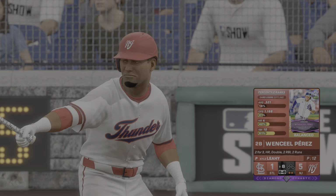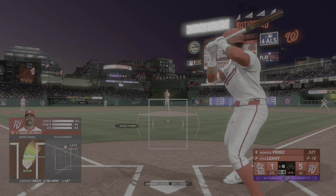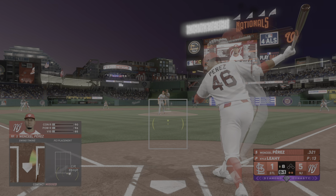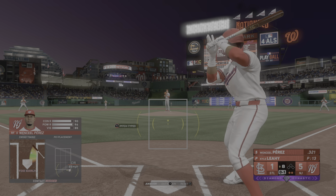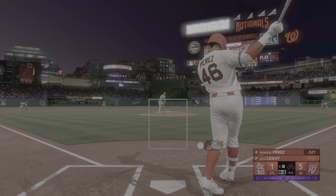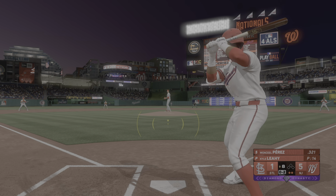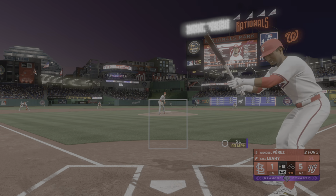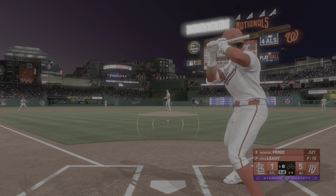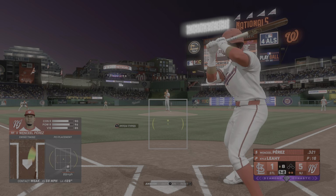2 outs, bases empty. Wenceel Perez now at the plate. He's already homered here in this one. Swing and a miss as he was out front that time. Swing and a miss, and he got him to chase. I wouldn't say the game's close right now, but it's not out of reach either. I mean, these pitchers really need to put up a 0 on the board just to maintain a little hope. 2 outs. And a foul ball, he stays alive.